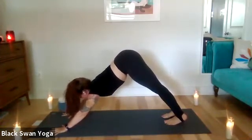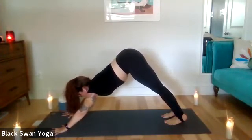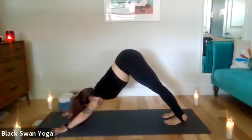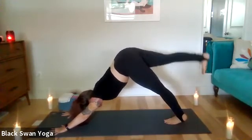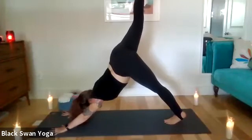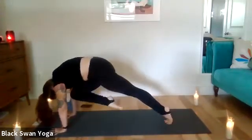Deep inhale through your nose. And a deep exhale through your nose. Inhale, right heel rises, 3-legged dog. Exhale, knee to nose, round your spine, shift forward.